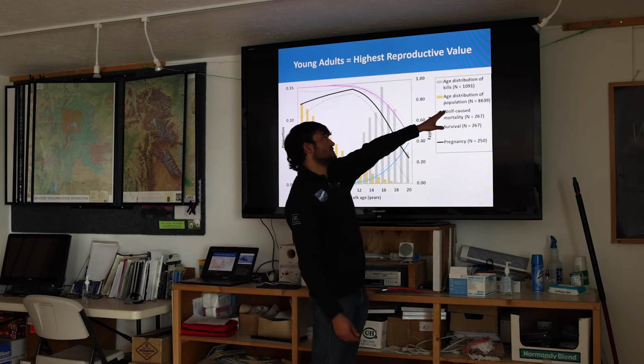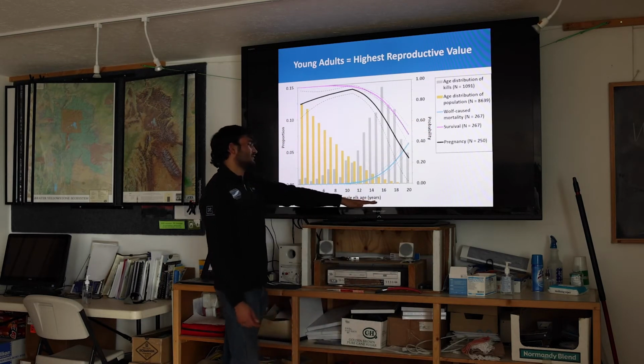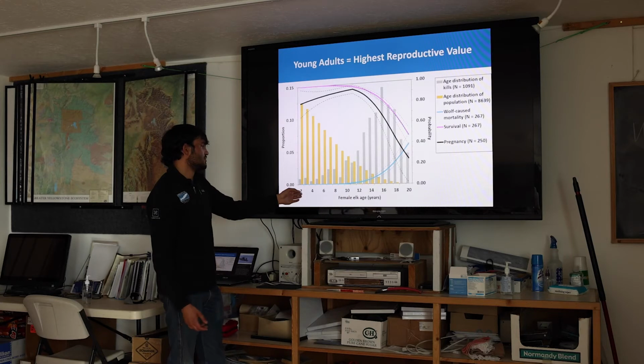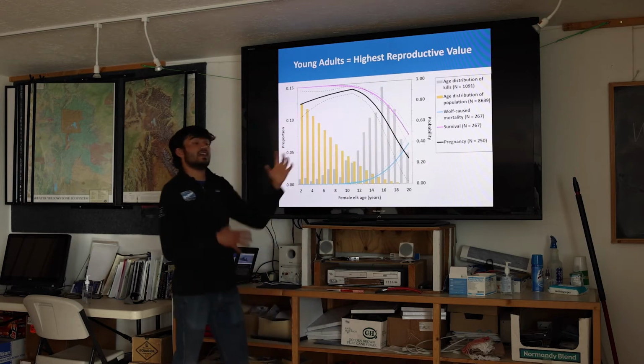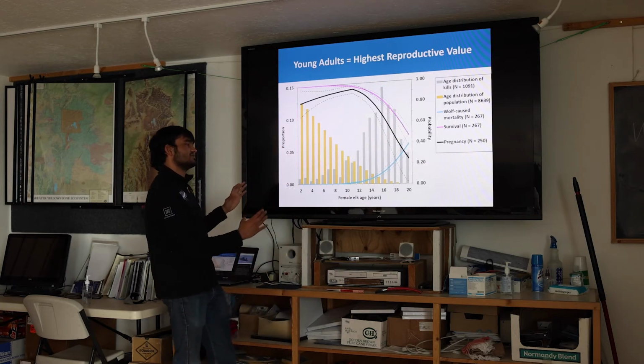So we'll look at the yellow first. At the bottom, we have the female elk age in years, so 2-year-old elk to 20-year-old elk. Your proportion here, and then your probability here. But again, let's look at the yellow. That's the age distribution of the entire elk population in Yellowstone.